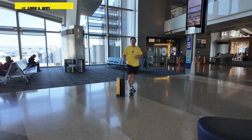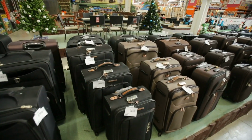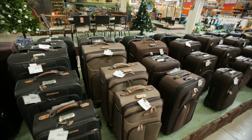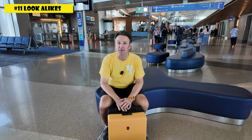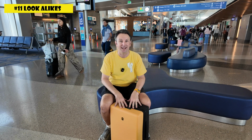And mistake number 11 is going to be buying a suitcase that looks like everybody else's. Those black suitcases that you get from Costco, Target, or Walmart. You and about 1 million other people have those suitcases. The problem with that is not you mistaking your suitcase for other people's suitcases or theirs for yours. The problem with that is other people thinking your suitcase is theirs.